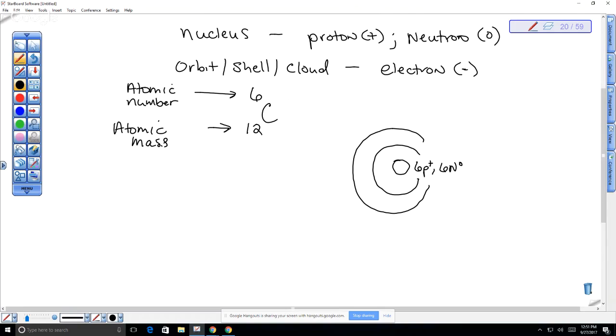Now, the first orbit or shell can only contain 2 electrons. Like the size of it can only contain 2 electrons. And then the subsequent orbits are big enough that they'll fit 8 electrons, okay? So how many electrons do you think carbon has? If it's neutral, it's not positive or negative, how many electrons would it have? 6, right? Because it has 6 protons, 6 positive charges. It has to have 6 negative charges to balance it out. Does everybody see that? Okay.